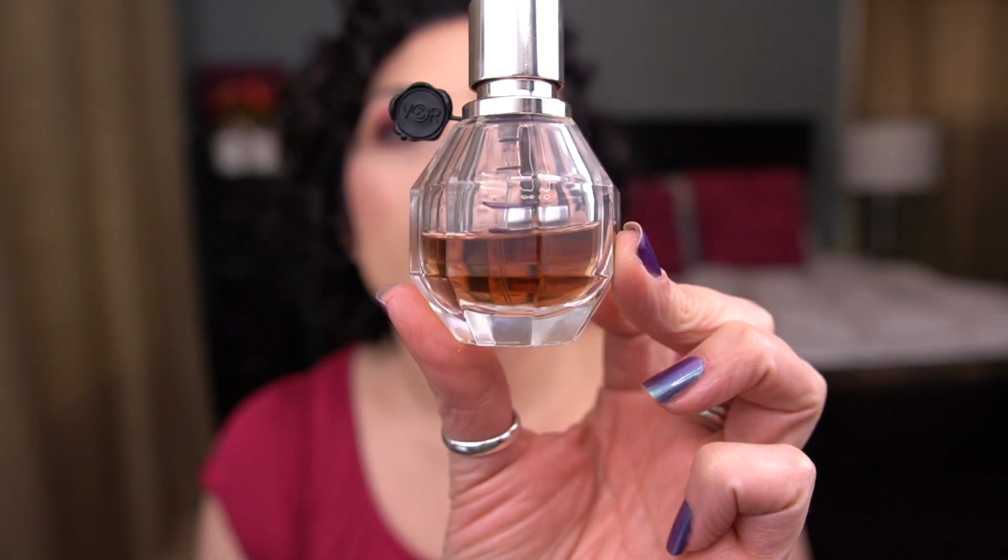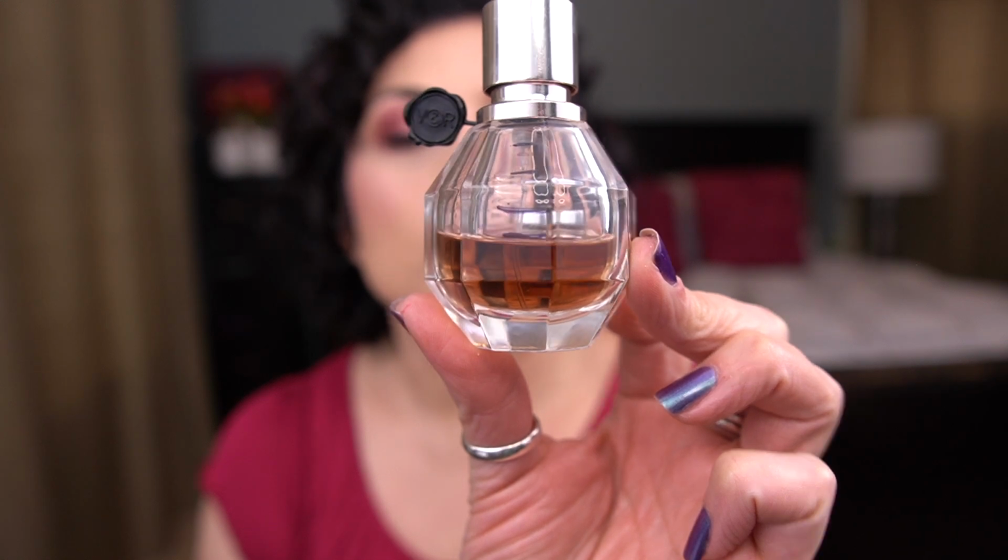I may end up trying to finish this, is what I'm trying to say. I thought about that the other day. I was like, maybe I should just try to finish this bottle. It's only 1 ounce. It's a smaller bottle, unlike that Elizabeth and James. And I'd already used half of it or a large portion of it. So maybe I'll just try to finish this. I may end up doing that, because at this point I am halfway through the bottle. We'll see how it goes.